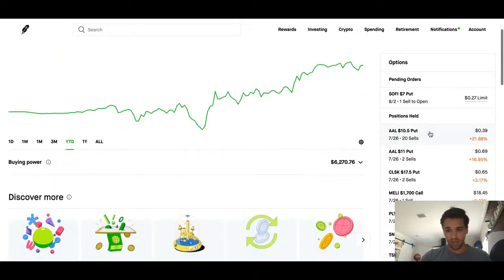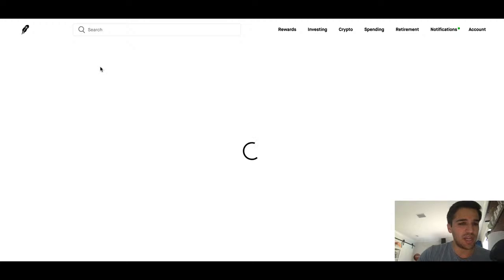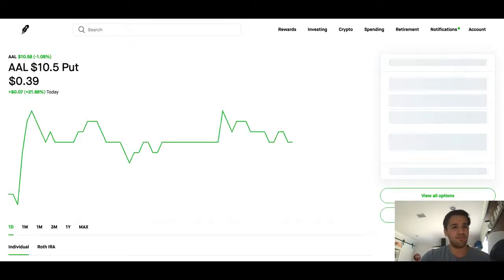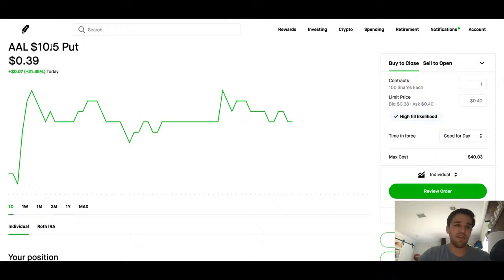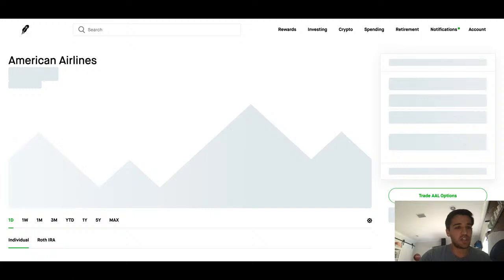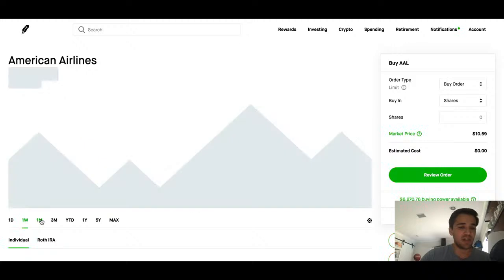So I have 2 American Airlines puts. I opened up an 11 and a 10.5. I think right now American Airlines is trading at $10.58. So look, right now this $10.50, obviously there's risk there, considering that it's very close to the strike. But considering we're going into the summertime when traditionally airlines outperform, American Airlines did not get caught up in the whole CrowdStrike issue, much like Delta did, but it obviously is feeling a lot of the repercussions.